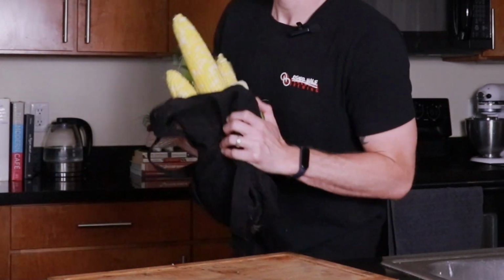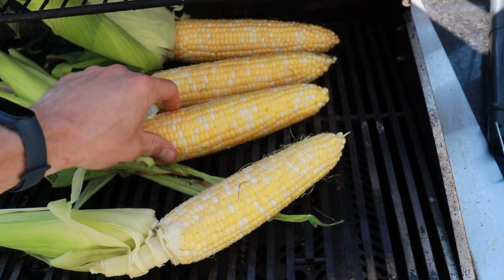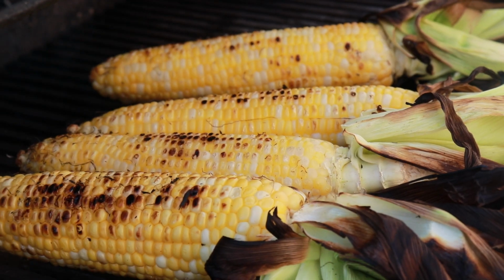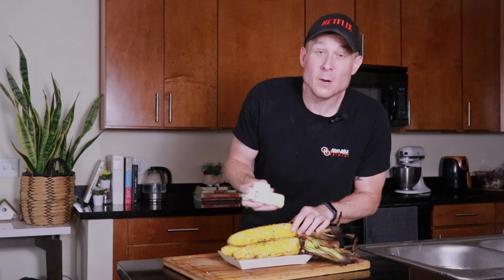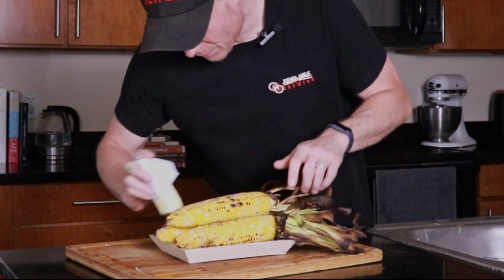When you're ready to eat, grab your corn and we're going right back out to the grill. I like to just peel the husks back, throw them on there, and then let it go for about 2 to 4 minutes on each side, or until it's nice and charred all the way around. All right, as soon as that corn comes off the grill, now I like to rub it down with just a little bit of butter. I mean, I would like this. Why wouldn't the corn like this? Just gonna give it a little bit more flavor.